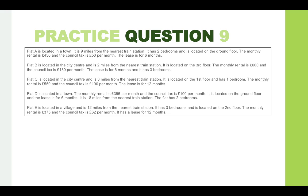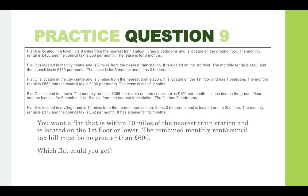Flat E is located in a village and is 12 miles from the nearest train station. It has 3 bedrooms and is located on the second floor. The monthly rental is £375 and the council tax is £62 per month. It has a lease for 12 months.